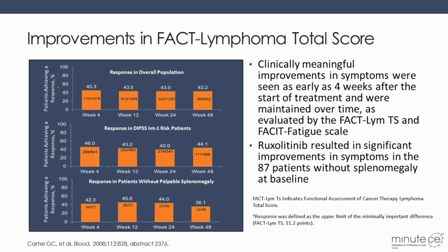An additional endpoint of the study was to evaluate the improvement of symptoms. There were different questionnaires for the patient. The data here presented are with the FACT lymphoma total symptom score. And to make a long story very short, you can appreciate how about 40 to 46% of the patients had improvement in symptoms in the overall population, and this was similar in the intermediate 1 risk group.